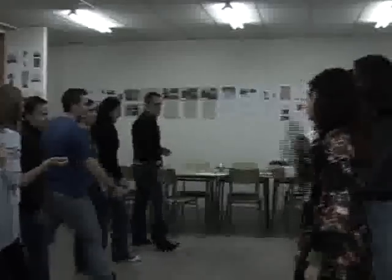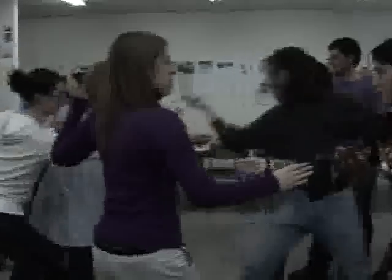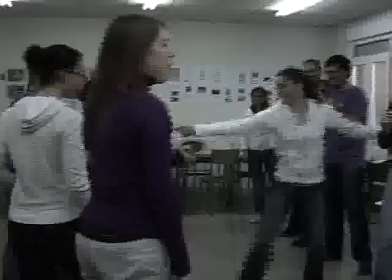Advance. This position is loose. I go back. Normally it's advance, back, lunge. Advance, back, lunge. Advance, back. Everybody at the same time. Advance, back, lunge.